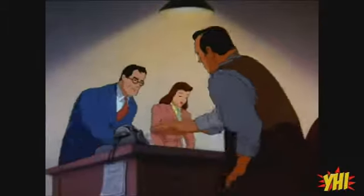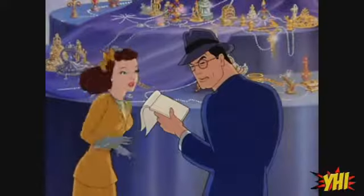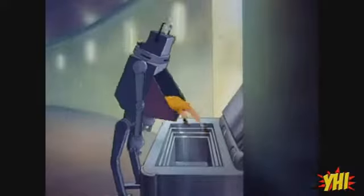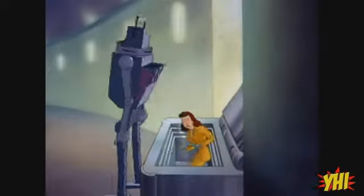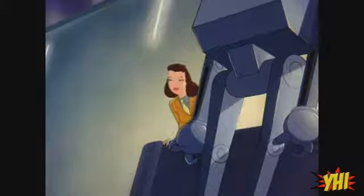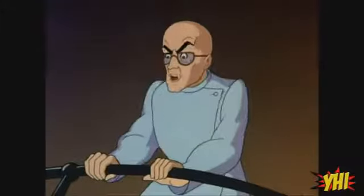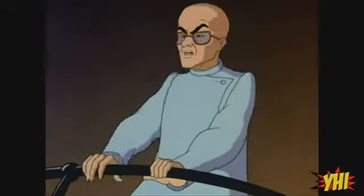The episodes have a seemingly standard format, which consists of Clark and Lois being sent to report on some kind of evil scheme happening in Metropolis. Lois is far from being a damsel in distress, but yet still manages to end up getting herself in sticky situations, only to be bailed out by Superman. These disasters are usually executed by an archetypal mad scientist. Especially this guy, he's bald, so he's definitely evil.